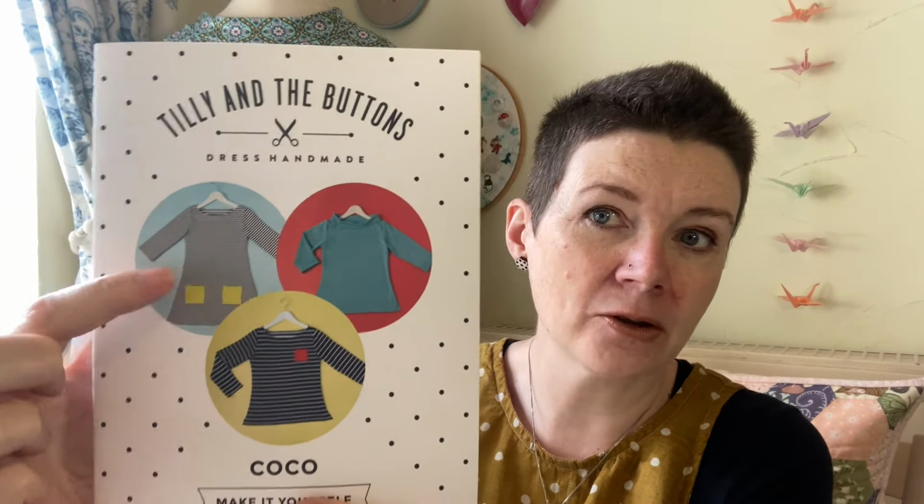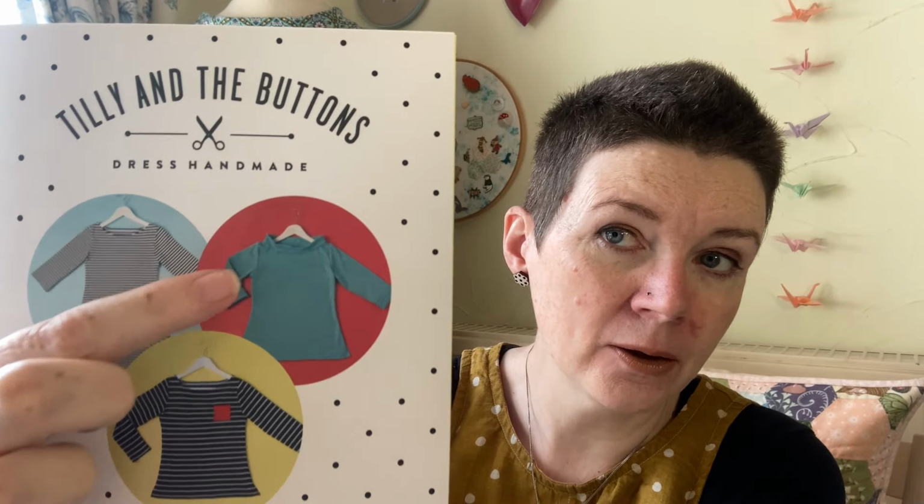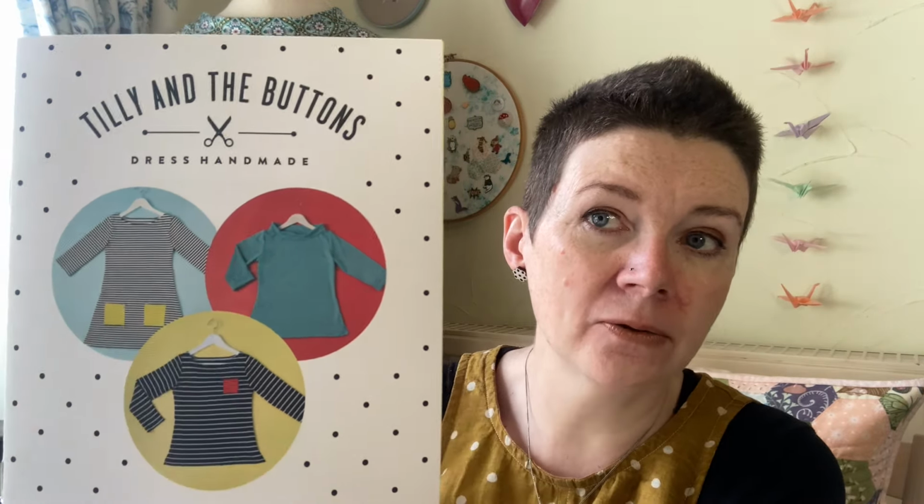I might put a picture in so you can actually see it on a person, but you can make it as a longer dress or a top, and you can have a funnel neck or just a round neck that you fold under. It's got sort of a 1960s vibe really, the way it goes out into an A-line at the bottom. And I always revert to Tilly and the Buttons patterns.